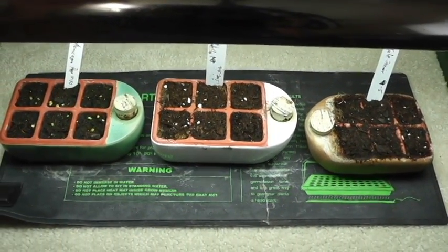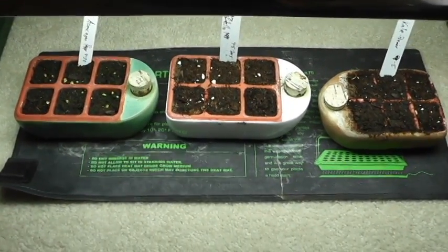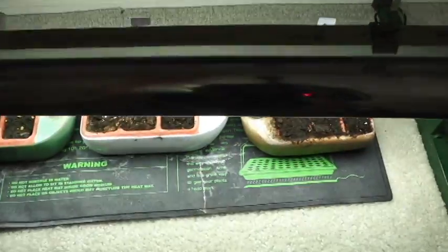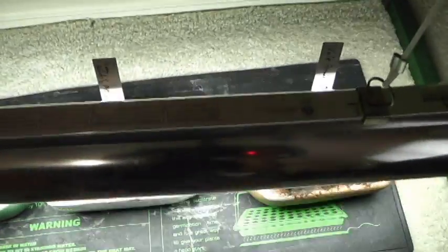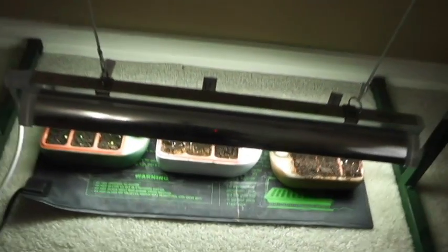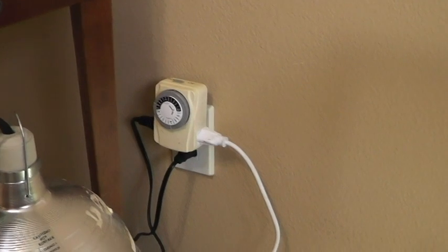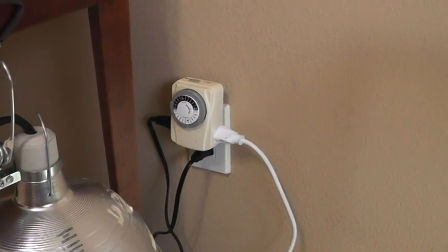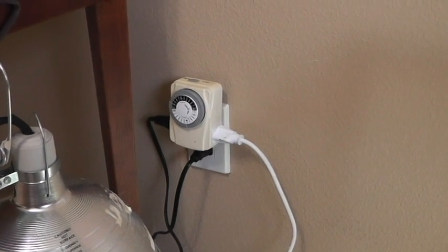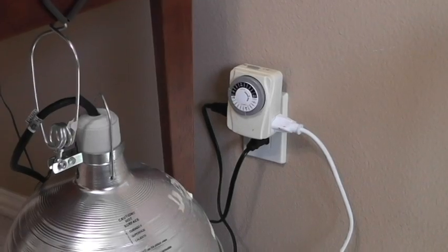So it's going to stay under here for a while. As you know, with peppers, you need to have 70 to 80 degrees soil temperature, so that's why that heating pad is under. So I'm going to raise that, and I'm going to put that back down on top of those. So that's that. And I have this hooked up to a timer. If you're seed starting, it's pretty good to have the light on, I'd say 12 to 14 hours a day, and then give them some rest at night, and it clips off by itself.